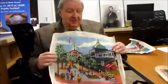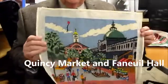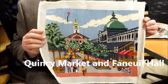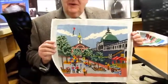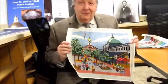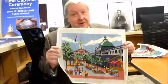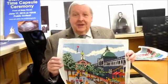This is Quincy Market and Faneuil Hall, and obviously Faneuil Hall is here. It's called the Cradle of Liberty and played a very important role in the American Revolution. And for Quincy, you may know that Quincy is named for the Quincy family, but Josiah Quincy was also the mayor of Boston, and he developed Quincy Market. So that has a little connection to Quincy as well. And it's one of the leading tourist attractions in Boston.